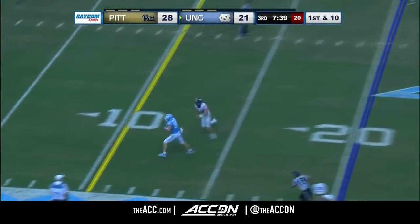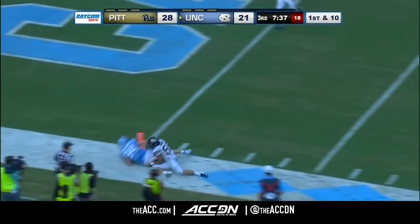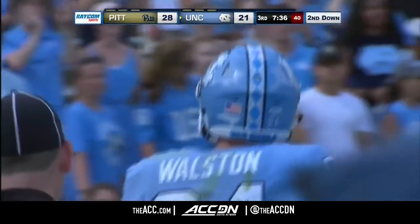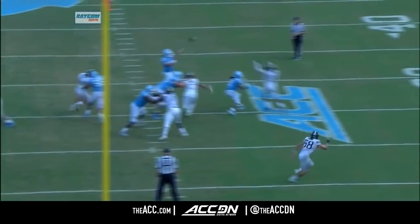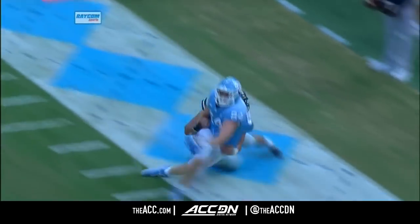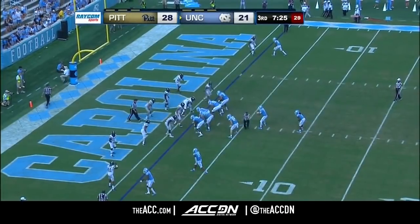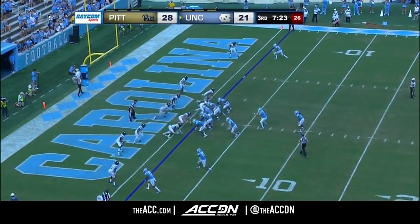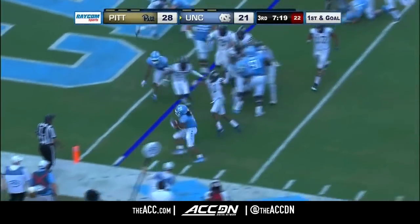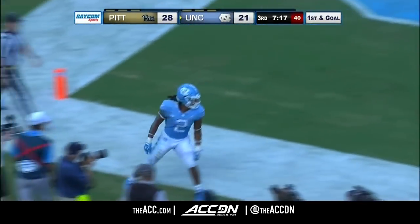Elliott again to the air. This is caught down close to the goal line. Garrett Walston, and out at the 2. This is the play before where Walston, tight end, catches it, gets it inside the 5. 15 and 19 yards on the last 2 pass plays. Gonna try to run it in. Jordan Brown cuts the corner and takes it in.